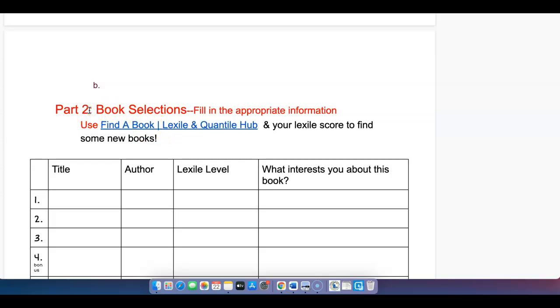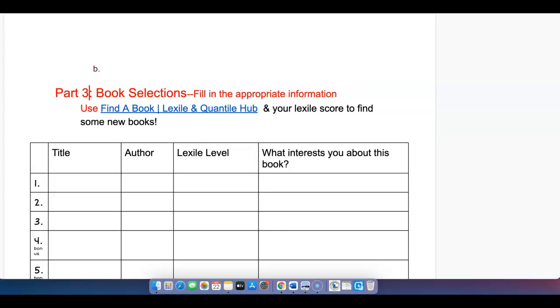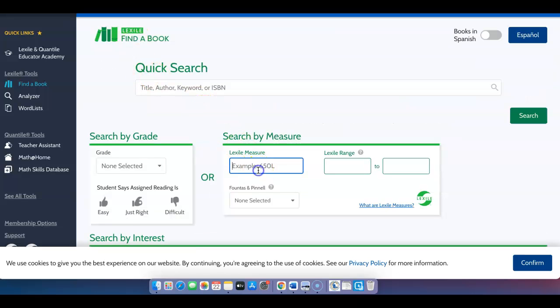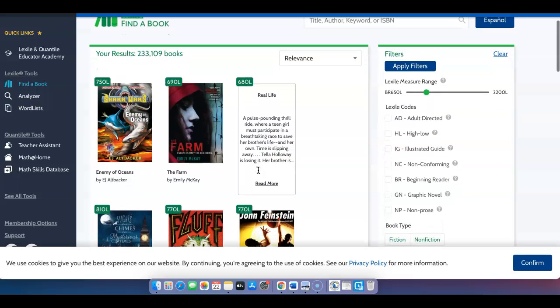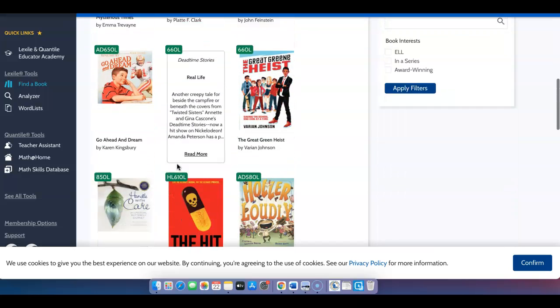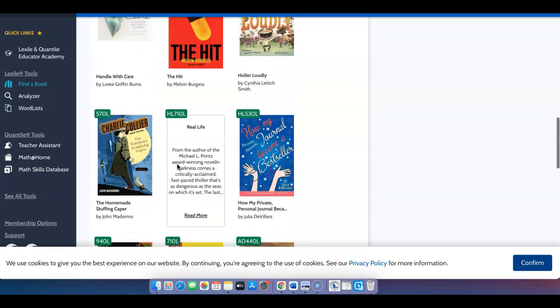Once you're ready to go to part 3, you're going to come back to this area and you're going to search by measure. So now if my Lexile is 925, I type in my score and then I hit enter. And here are tons and tons of books that are within the range of that score.